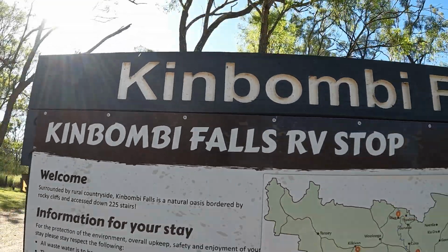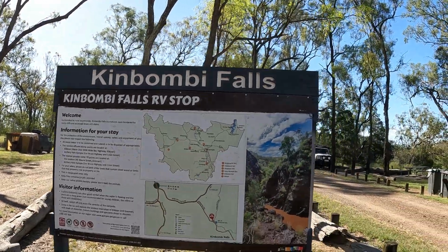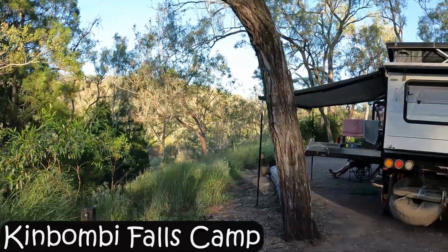We have made it to Kinbombi Falls. It's an RV park. It is free. It is quite large. Look, to be honest, I'm being frankly honest here, I'm actually really disappointed because we were at a beautiful spot, which was beautiful green grass that we could just walk down to a gorgeous swimming hole. And the review said it was a beautiful swimming hole here, but that was about it.